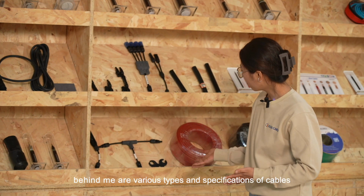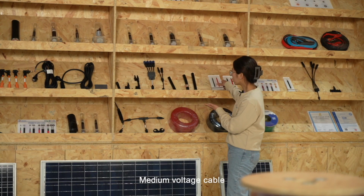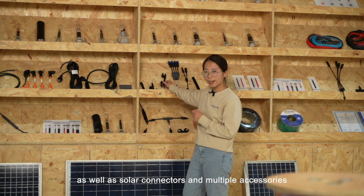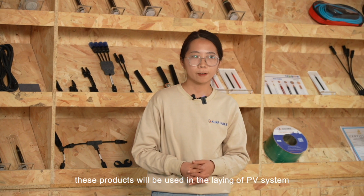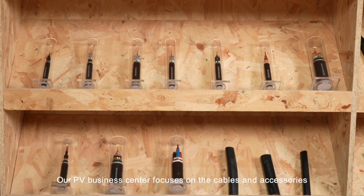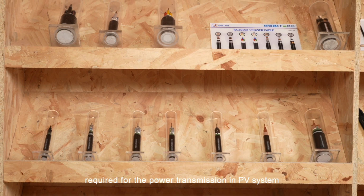Behind me are various types and specifications of cables, including solar cable, medium voltage cable, as well as solar connectors and multiple accessories. These products will be used in the line of PV system. Our PV business center focuses on the cables and accessories required for the power transmission in PV system.